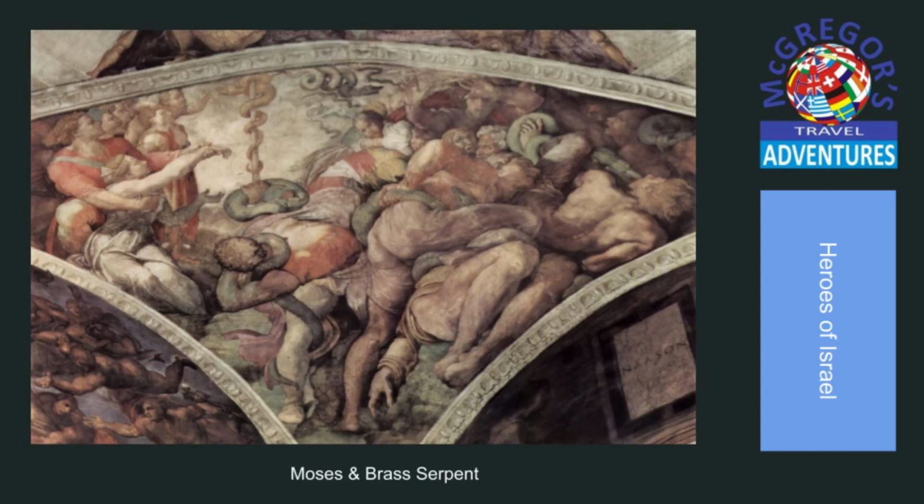Hero, Moses and the bronze serpent. With real snakes attacking people everywhere, a crowded scene recalling the masked figures in the flood scene parts to reveal the bronze serpent raised up on a rod.